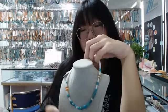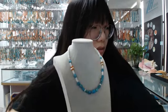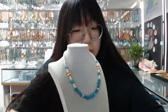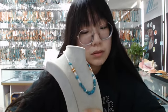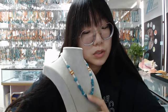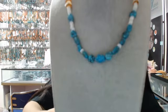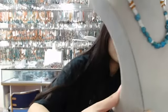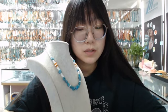Now we can see some details about this necklace on this model. This kind of necklace is also summer jewelry because it's made of many white shell fishy beads. So if you are a woman, you can wear it when you go to the beach during the summer holiday. It's very pretty. It's about 16 inches long. If you like this pretty necklace, please connect with us, and we will give you some specific information.